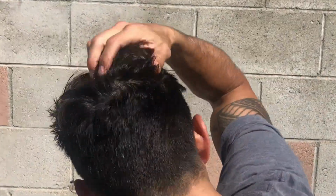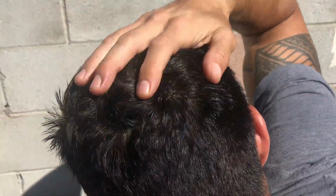Next, let me discuss my crown area. Here's the crown area, zoom in. I've been on Minoxidil since I got my second procedure 10.5 months ago, and the Minoxidil has done wonders. Fortunately, because of the success of my Minoxidil use, I don't have to go on finasteride, aka Propecia, and I'm very happy about that.